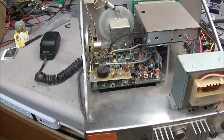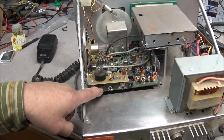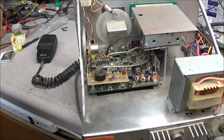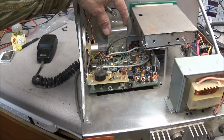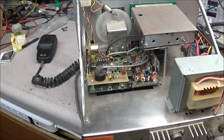Well, as you can see, there's our 9604 main circuit board, and more added crystal filtering with it. And this is our VFO capacitor cage. I completely changed out the VFO from the original MSJ VFO because it wasn't very stable.